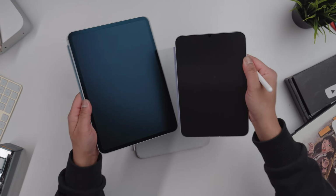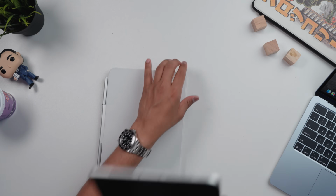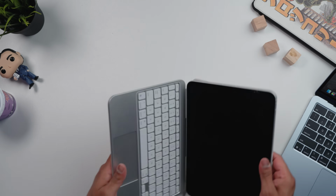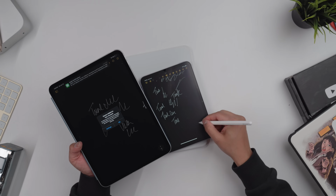Now, in terms of the iPad Pro M4, this is a fantastic device. I actually got the one with the nano texture display, and this thing has been absolutely beautiful. I use this for pretty much everything, and I use it in combination with this case, and there's a Moft case I use as well for the iPad, which I love.